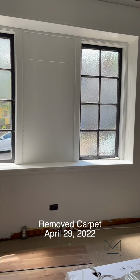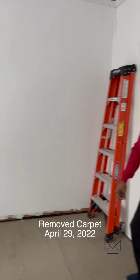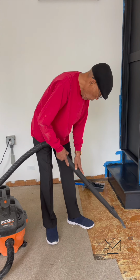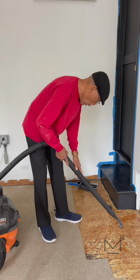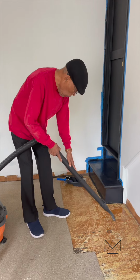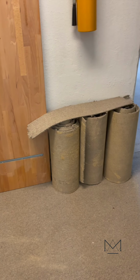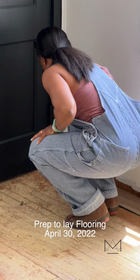What happened to that door that was there? I covered it. Got rid of that door there. When I say this was a family affair, I mean it. I got my 90-year-old grandfather in here shop vacuuming the floor. Okay? Like I was not playing. He sat the rest of the day while I pulled up the carpet, but it was all hands on deck.